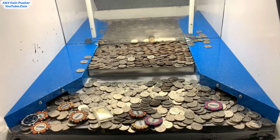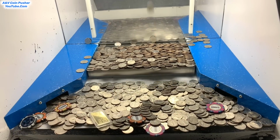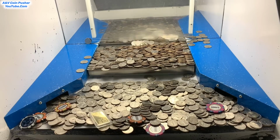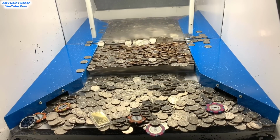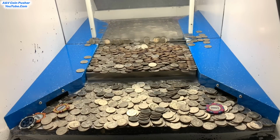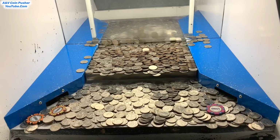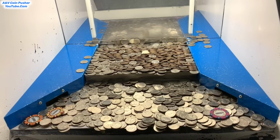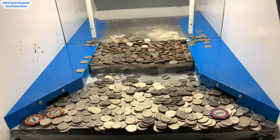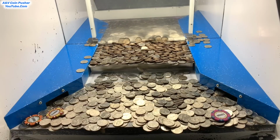Oh yeah, that was a nice push right there. There's still quite a bit of money in there, especially on that left-hand side. So I think our best bet is to push across the whole field, keep everything moving nice and evenly and equally. Nice, we got that $100 chip. And that $5 grand on the right side, it's getting pretty close also.